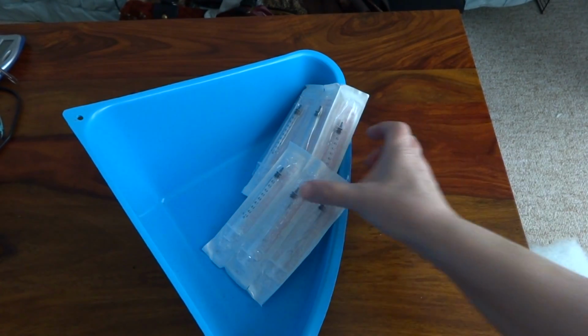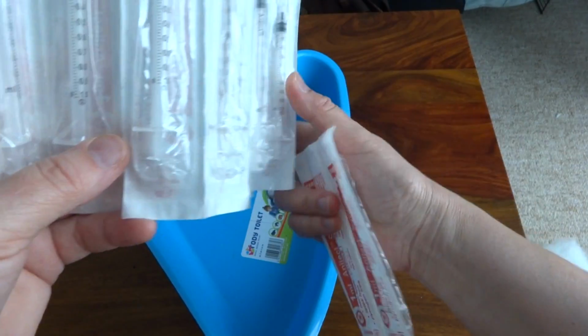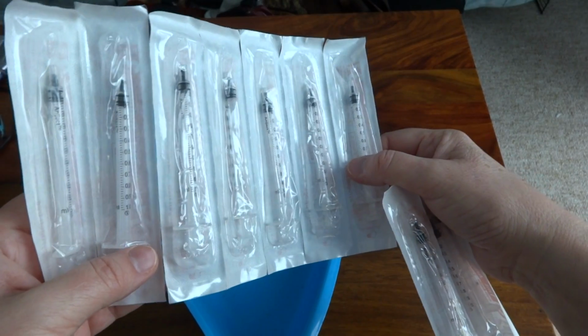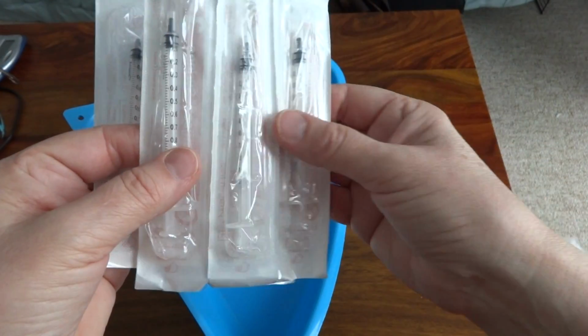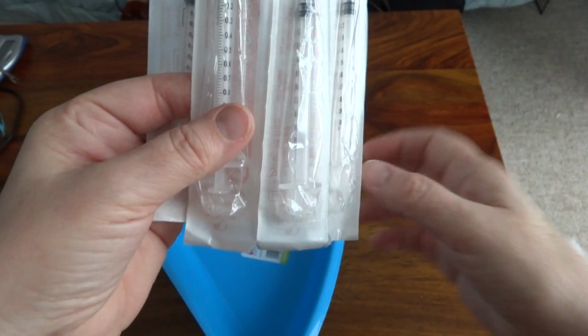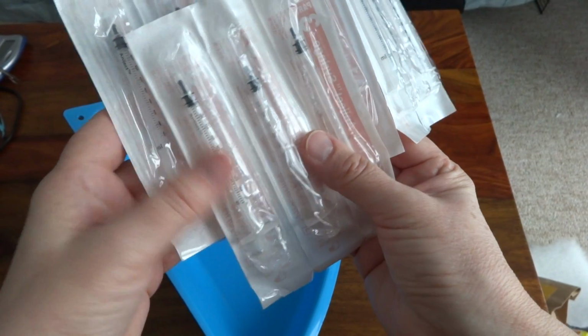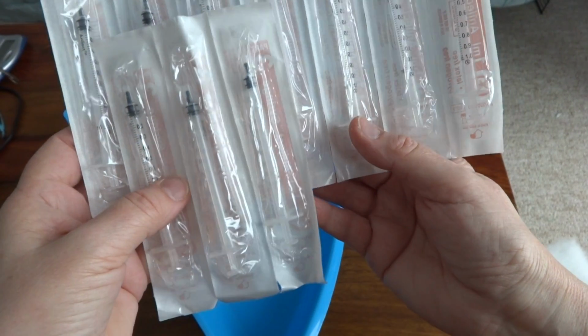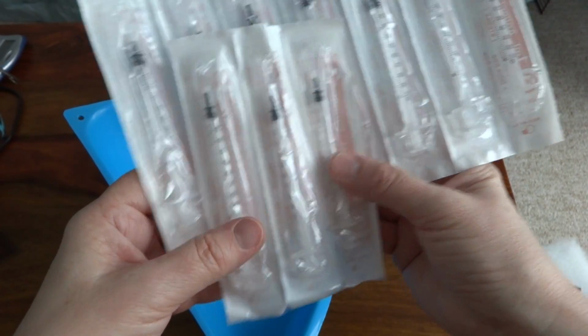And something I haven't ordered from Savvy before, I've got 10 of the 1 ml syringes. Because we've got older rats that are on constant medication, the syringes that I've been getting from the vets, which they very kindly give away with the antibiotics, keep breaking, and I'm constantly having to ask for another syringe. So we've got 10 of these, and hopefully that's going to keep us going for quite a long time.